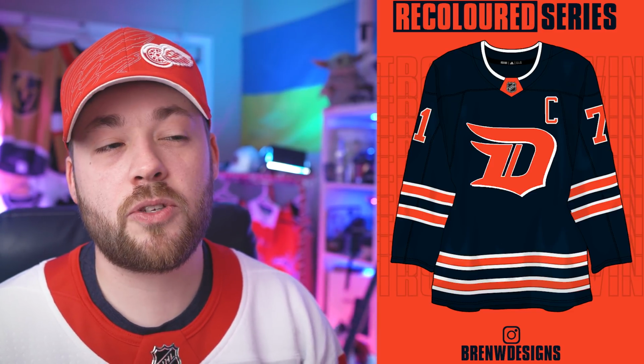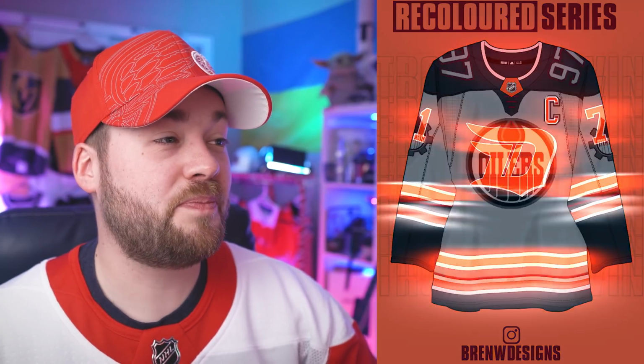For Detroit, such a simple brand, a simple team, this would be an approach that they would take. Not innovating any striping, not adding a shoulder patch, going with an alternate D logo, which they've used in the past, not exactly like this, but similar. So I think this would work for Detroit, but I mean there is red in there as well. So I don't know. What do you guys think? I struggle with Detroit. I really struggle with Detroit.